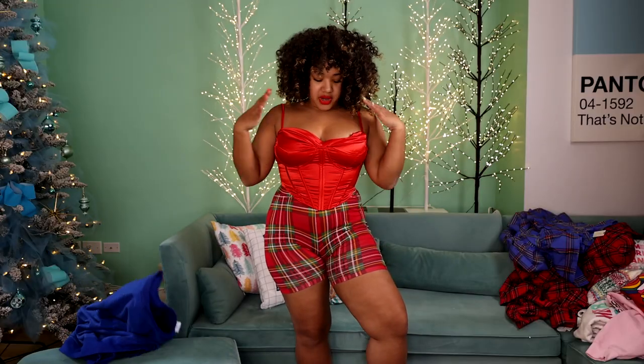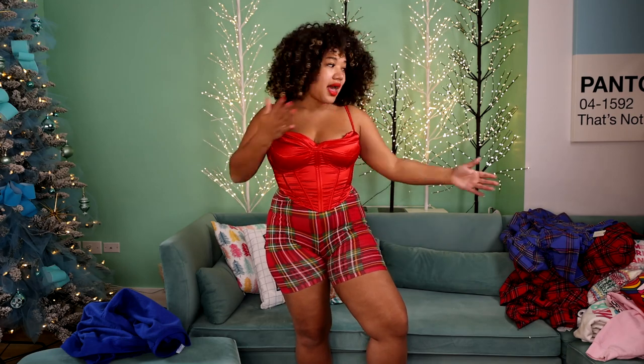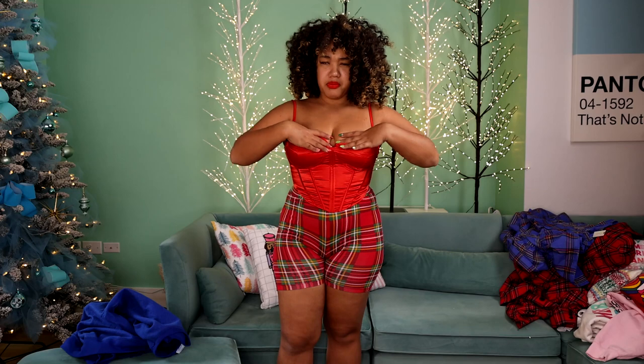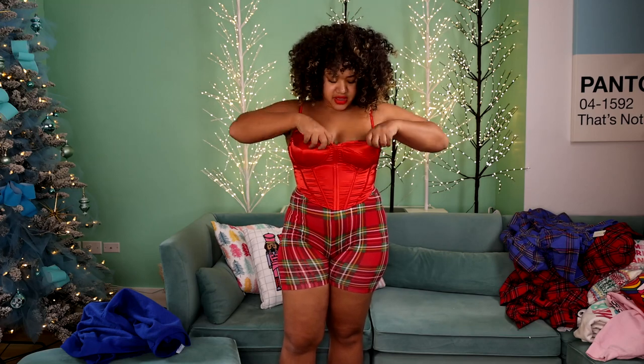I'm going to be wearing this corset and biker short combo as I try things on, just so I'm not nude underneath. So things might look a little bulkier on me because it has all this extra fabric. These biker shorts are old. I'll try to find something similar.